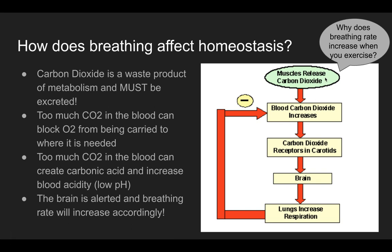In physiology, we call this a feedback loop, where something happens and it can switch something on or off. So carbon dioxide is a waste product. It actually turns into carbonic acid when dissolved in the blood, and that's bad. If you get too much carbon dioxide in the blood, it can take up space for oxygen in the red blood cells. It's kind of like if you have too much carbon dioxide, they're taking up all the seats on the bus, so to speak.